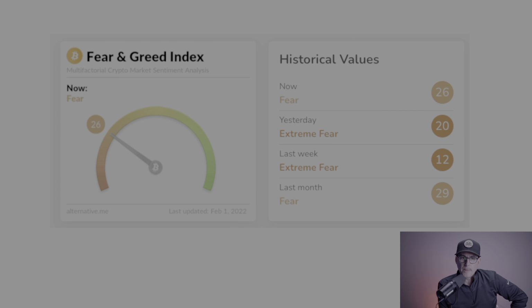So let's look at the fear and greed index. Today we're at 26. Not bad, but yesterday we were at 29, so we've gone down just a little bit. But a week ago we were at 12, which is actually very, very low. What a great time to buy Bitcoin, when the fear and greed index is at 12. Now, where we're going to go, I don't know. It's been up, it's been down, but I think February is going to be a great month for crypto.